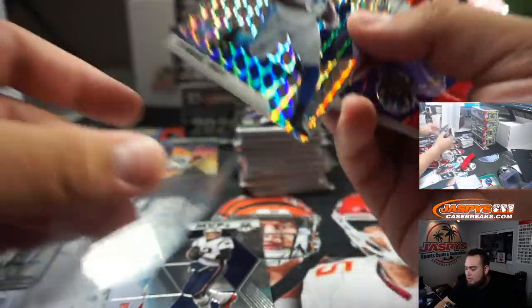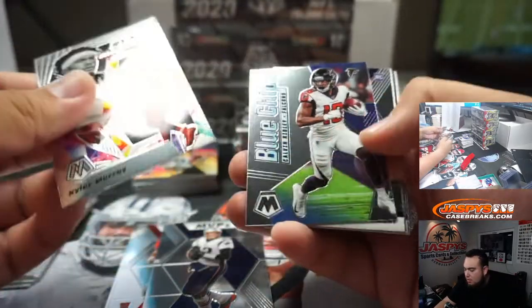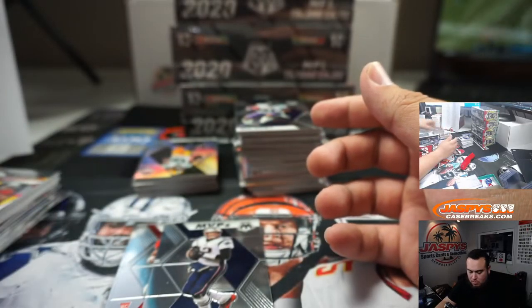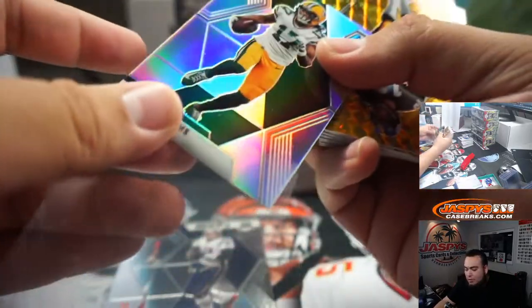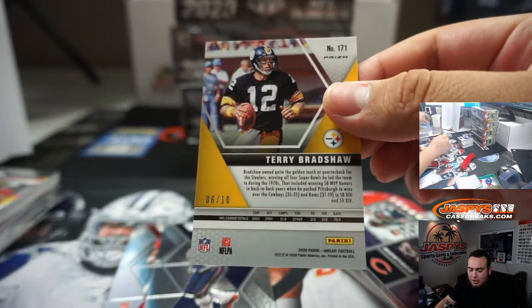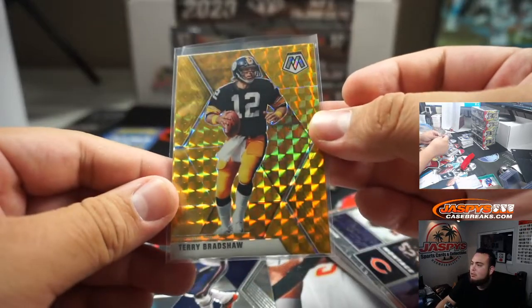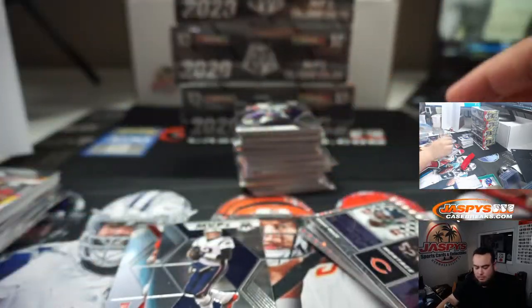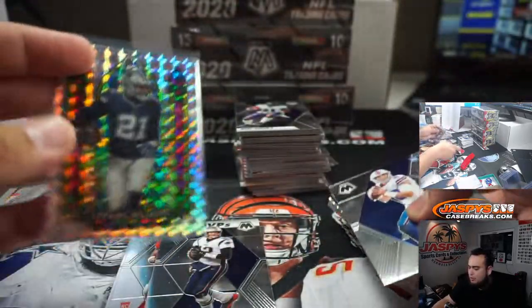D'Andre Swift, Prism Silver. Kevin Duvernay. Davante Adams, and man, what a beautiful looking card. Matches perfect with the Steelers. That's 6 out of 10, Terry Bradshaw. Natalino with the Steelers. That is a beaut. And Ezekiel Elliott staying last. Cowboys winner, Bruce.